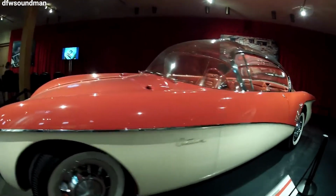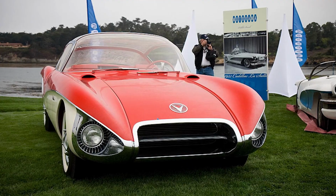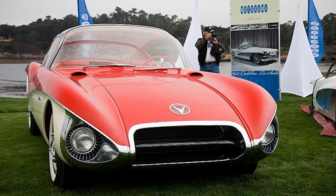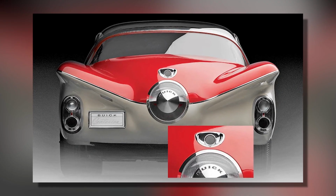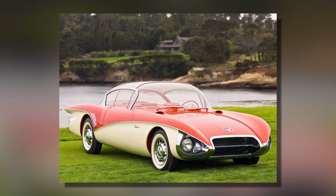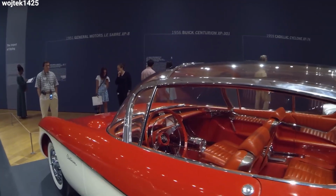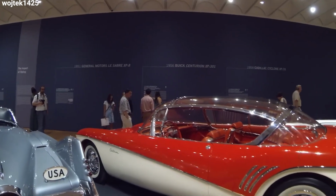The bubble top, for example, would have been a nightmare for climate control and safety. Imagine trying to maintain a comfortable temperature or ensure structural integrity in an accident. The rearview camera, though innovative, was likely more of a gimmick than a reliable tool. The fiberglass body, while cutting edge, raised questions about durability and repairability. It was a car built to impress at shows, not to withstand the demands of everyday driving.